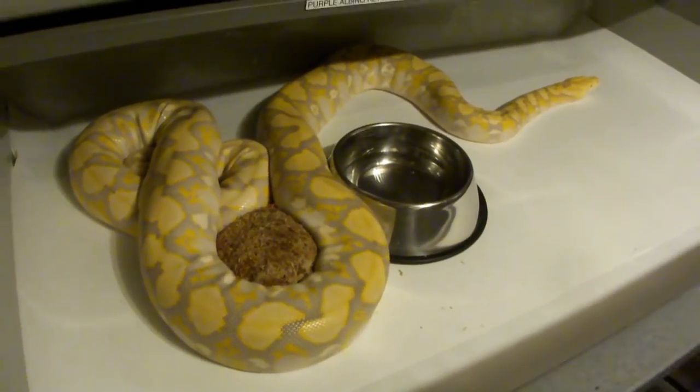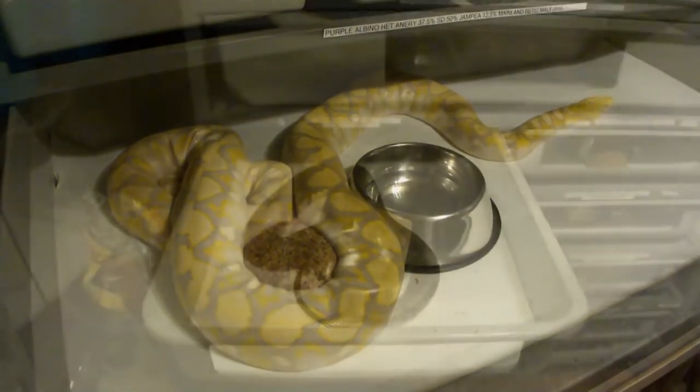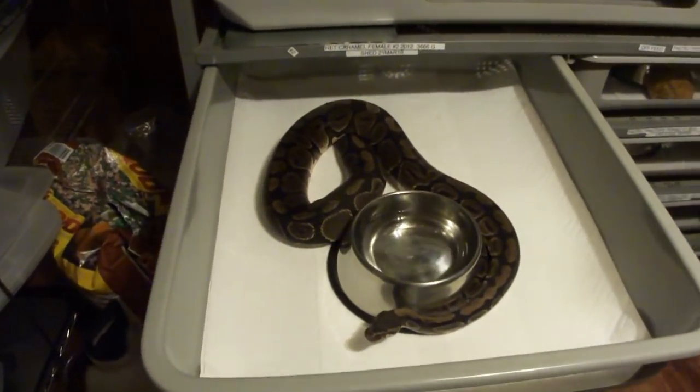This year I crossed him with Lucy, and Lucy didn't go. I'm hoping next year they'll actually lay some eggs. So check out this beast of a ball python.